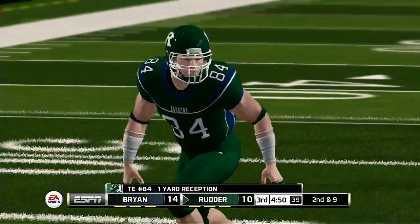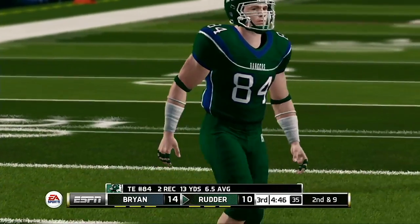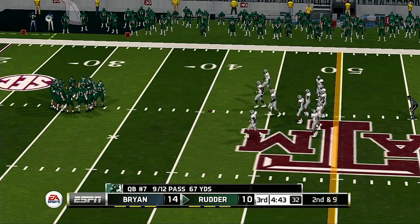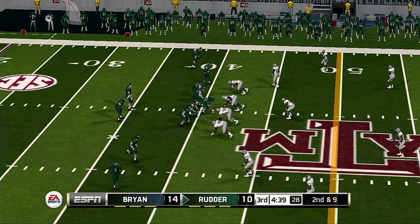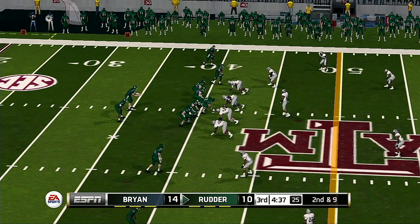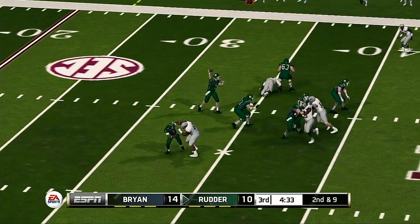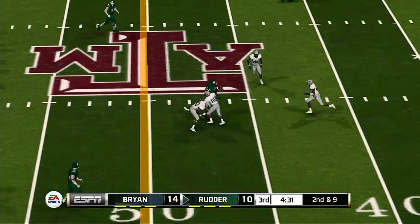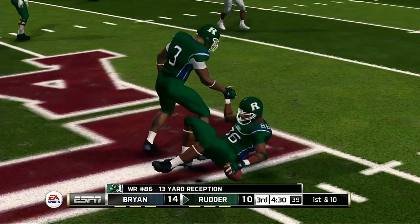They'll bring him down at the 41-yard line. Number 15 brings him down at the 41-yard line. From their own 41-yard line, second down. Pulls it in, and that's a first down. Brought down at the 46.